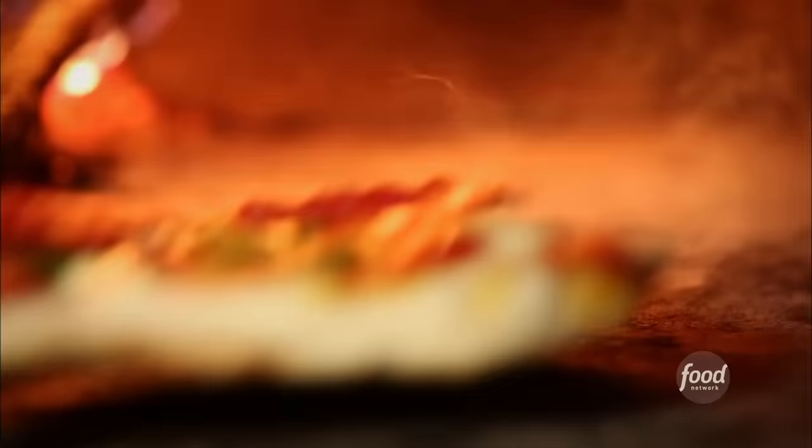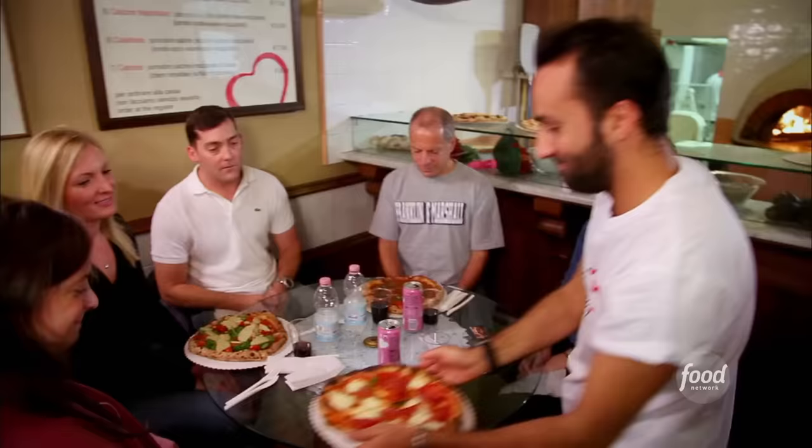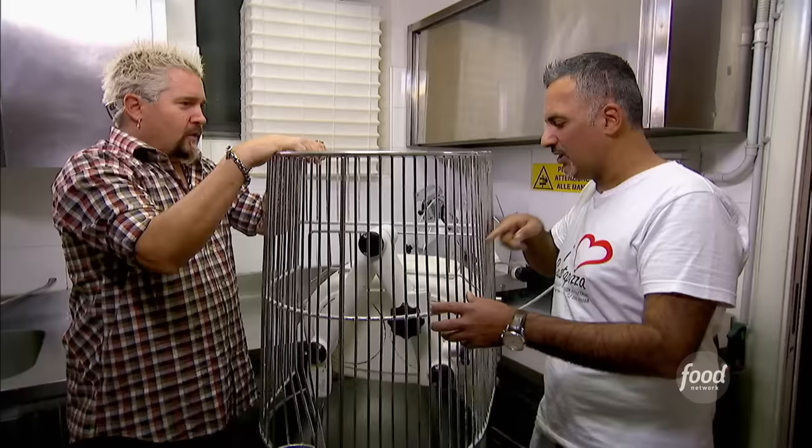We started with the Gusto Panino. We make sandwich. And after, we do Gusto Pizza. We do fresh every time. Calabrese. This pizza is amazing. It's the best pizza I ever had. What kind of machine is this? It's an impastatrice a braccio.